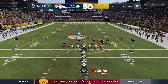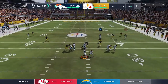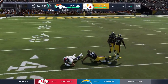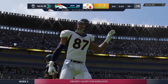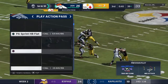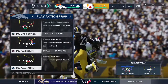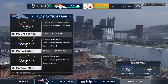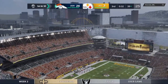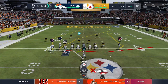2nd and 16. To throw it is Locke. He's got his big tight end, Fant, and able to rip off a big chunk of yardage before being dropped inside the 40. That one covers 24 yards. It's a first down. So from the 39 now, they'll come up on a 1st and 10.